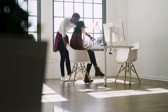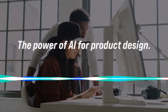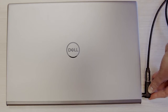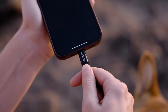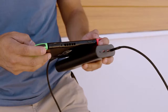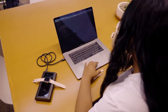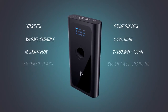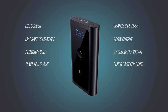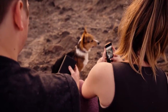UZE is a team of geeky and obsessed designers and engineers who use the power of AI for product design. We want to revolutionize how you charge your devices. We created for you the end-to-end high-performance charging ecosystem with a 100-watt ultra-fast GAN charger and fast charging cables. Bold by UZE. Huge capacity, versatile charging options, and unprecedented power makes Bold the only power bank you will ever need.